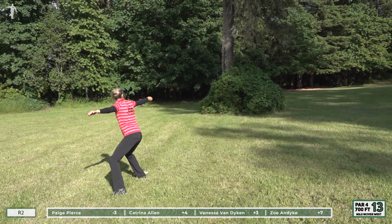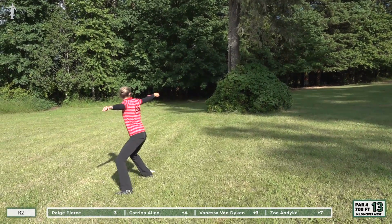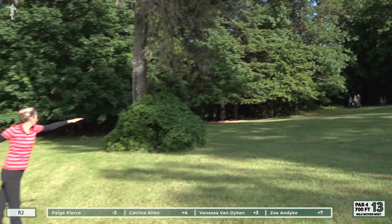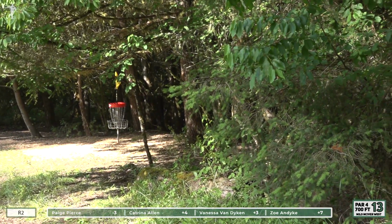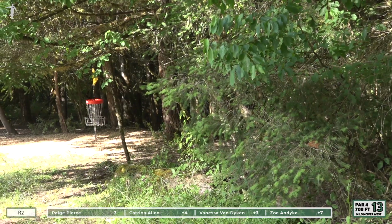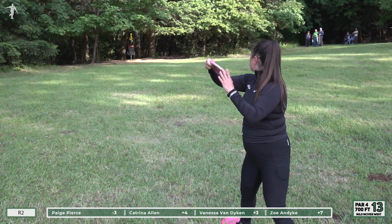I pulled out my Harp here, hoping to execute a hyzer. In my head, I was thinking, just throw this in. Hyzer's my favorite shot. Came in, sawed it off a little early. I didn't see the ground action from where I was standing. I actually thought I had kind of parked underneath it.